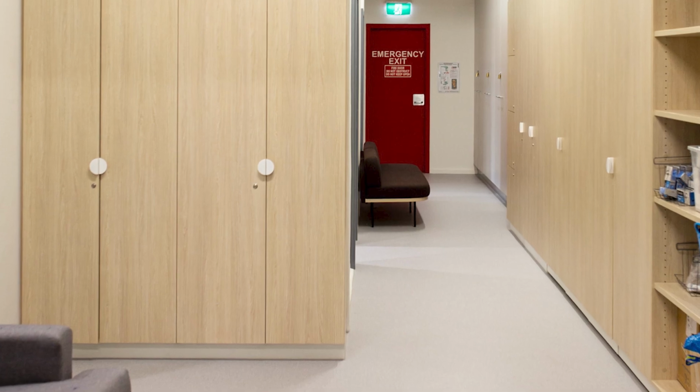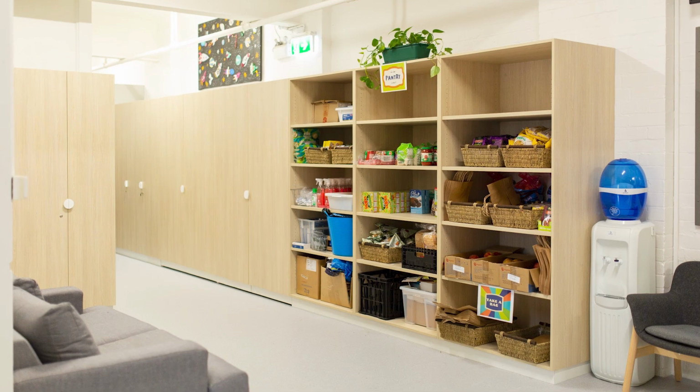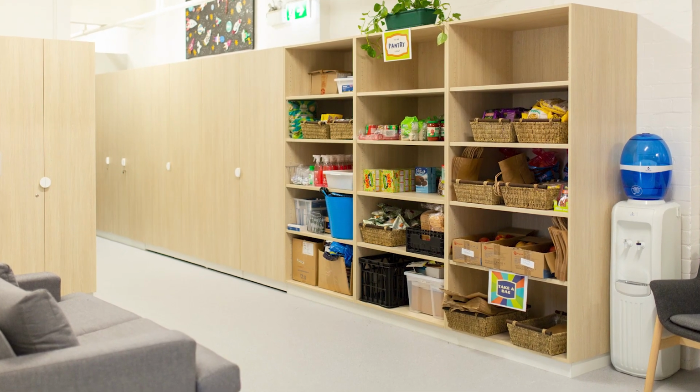When our families walk into our newly renovated space, they're going to be welcomed not only by smiling, caring staff, but by a space that's functional for them. It's been updated to include spaces where they can pick up food when they need to, toiletries if they need to. It's a space that shows them respect, that shows that we care, and shows that they have somewhere where all their needs are met.